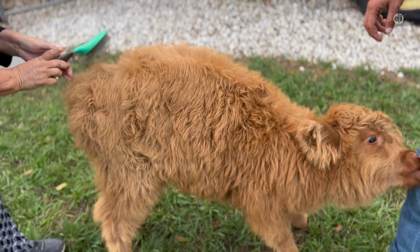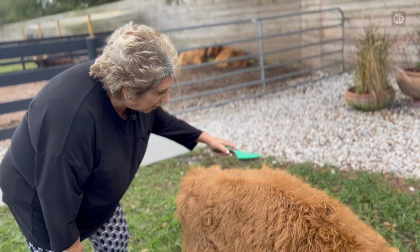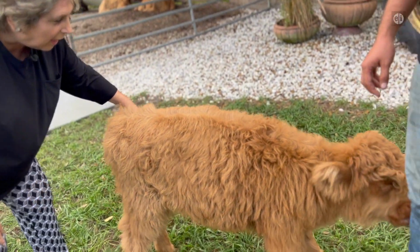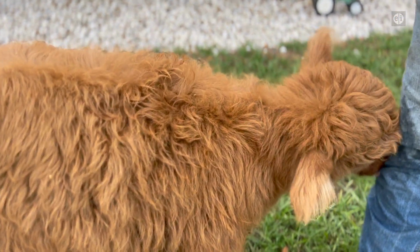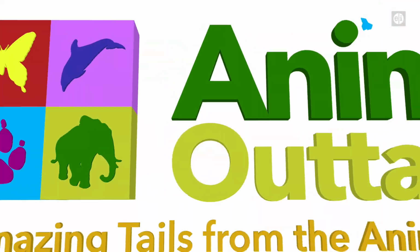Well, I think that we can fit her in the back of the car, is what I think. Do you have a sunroof by chance? Yes, we do. Yeah, we could do that. Yes, absolutely. Get that nice windblown look. That's a wrap.